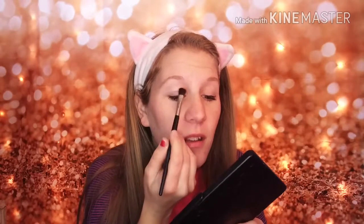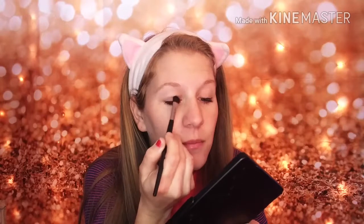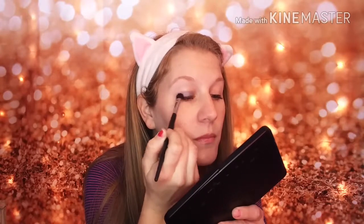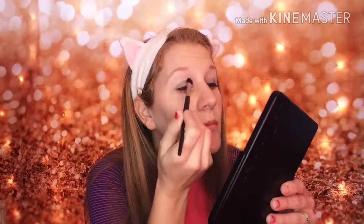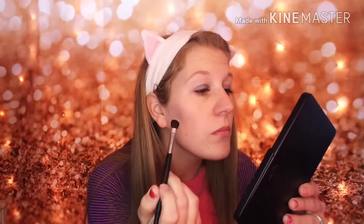Okay, so we're going to go in with this blue shade all over the eyelid. And I hardly ever wear colors this bold or bright. Okay, so I have the blue shade all over my lid.